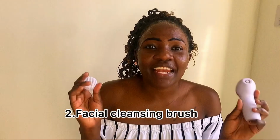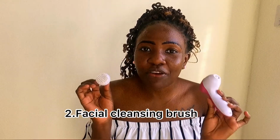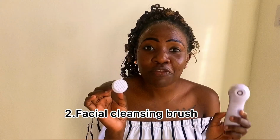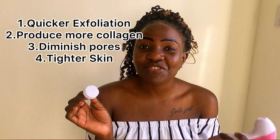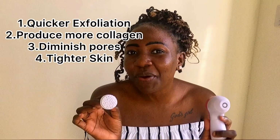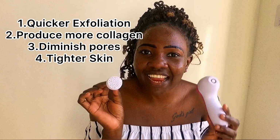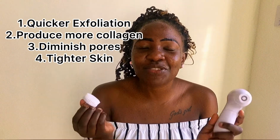So guys, our next skincare tool or beauty tool is these facial cleansing brushes. If you want to give your cleansing routine an extra push or some extra me time, then you should consider having this handheld gadget designed to help you achieve a deeper cleanse. I got this one too from Kilimall.